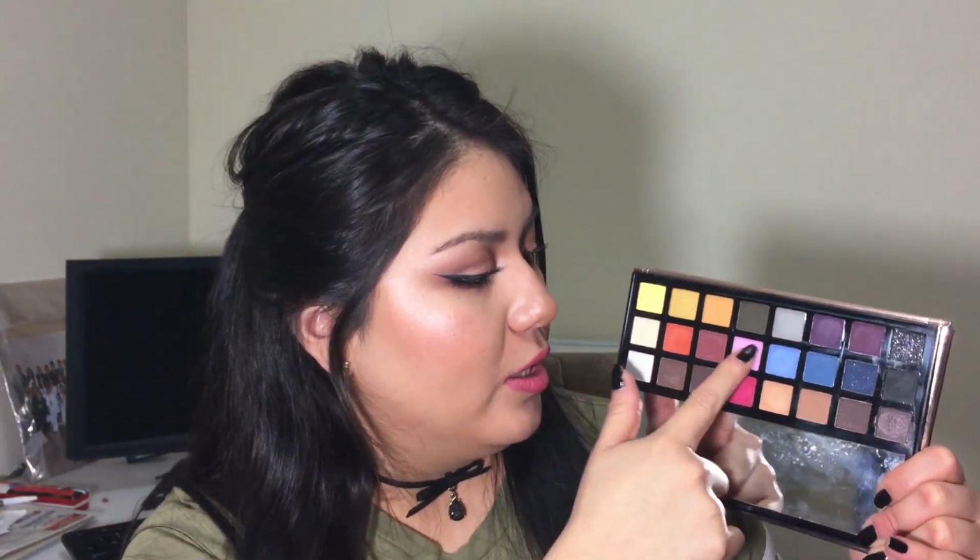Now the only colors that I have kind of a complaint on, or that are not good, would be this one right here, which is a pink. I get that they try to do something with this little pink color, but it just doesn't show up. It's not pigmented. It's a little bit powdery and chalky, so it doesn't even transfer to your lid.